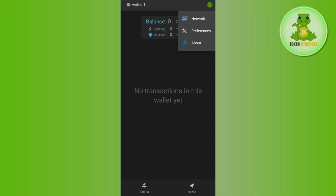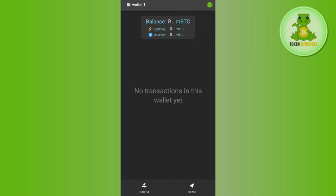So in a nutshell, my final thoughts: Electrum Wallet is a fantastic option for those who are comfortable with more advanced features and who want a secure, lightweight wallet for Bitcoin. Its speed, customizable fees, and security make it ideal for more experienced Bitcoin users. However, beginners might find the interface challenging, and if you are looking for multi-asset support, Electrum won't meet your needs.